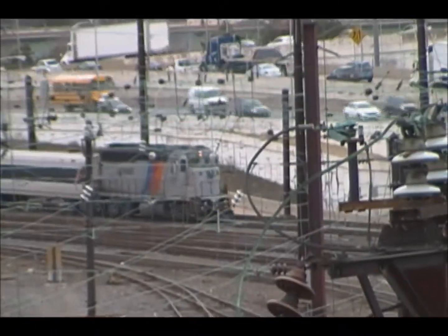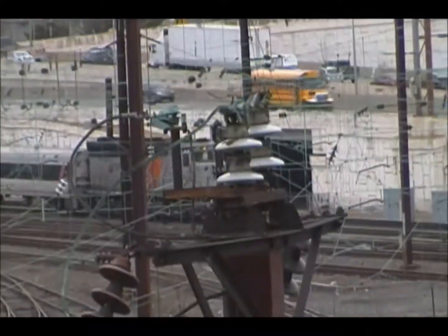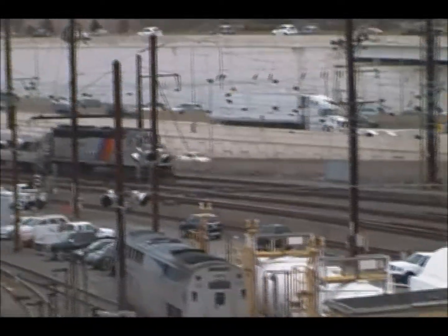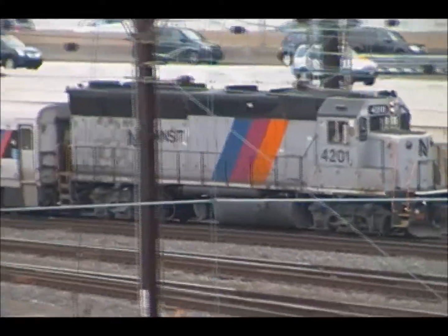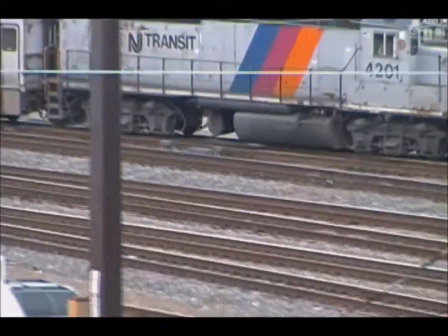We're currently waiting on trains 173, 97, and 651. 651's on time. 97 and 173 are late ones. They're probably right behind each other. But engine, we got 4201 as the engine on the NJT train to Philadelphia from Atlantic City.